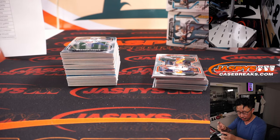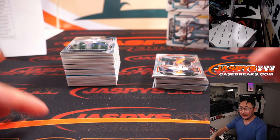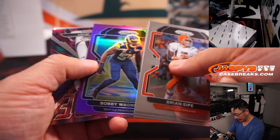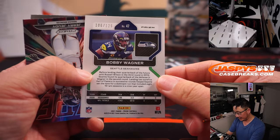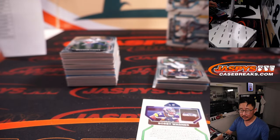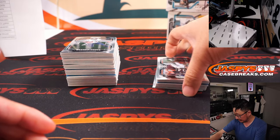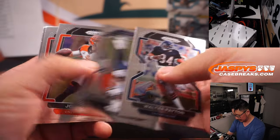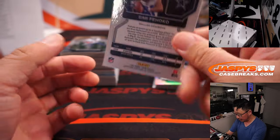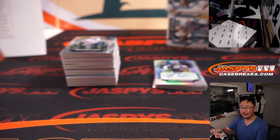Eli Mitchell, rookie silver for Joshua and the Niners. Yeah, Denver sold for $4.5 billion. They were looking to sell that club for a little bit. Got some big money out of it. Out of 125, Bobby Wagner, Seattle, Justin. Simi Fayoko to 199 for Dallas. So yeah, what's a club like Dallas worth now?